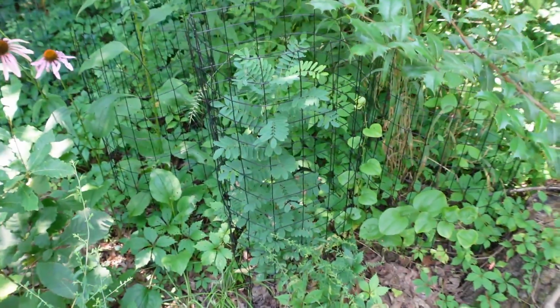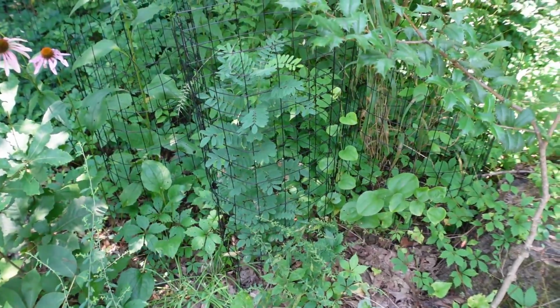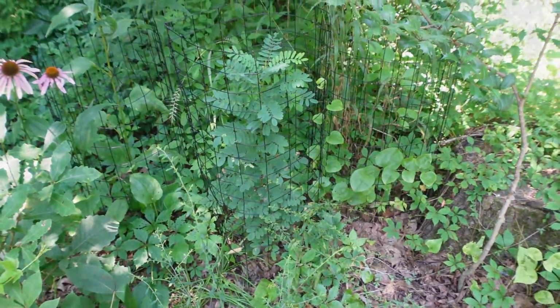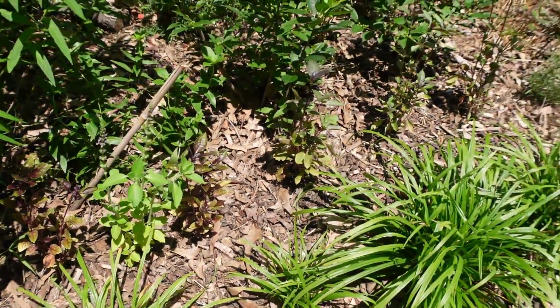I think that's a Maryland senna or a lead plant. I don't know, I can't remember. But anyway, just to show you, that's what a lot of my cages look like around my shrubs. Here is another area where I have planted aromatic herbs.